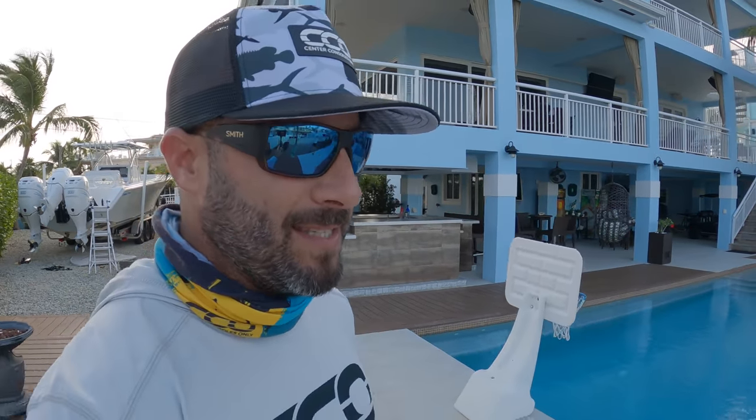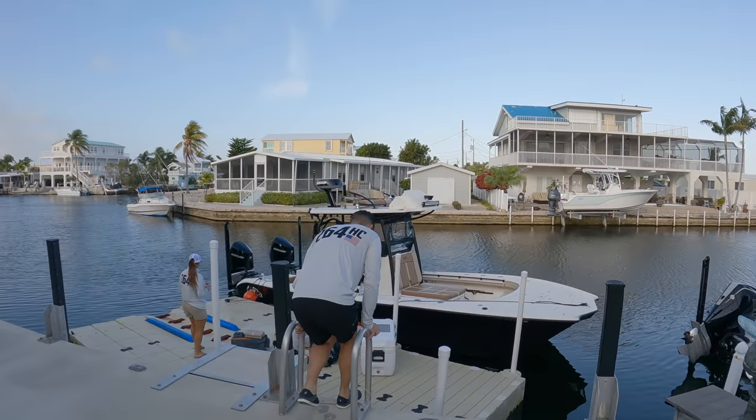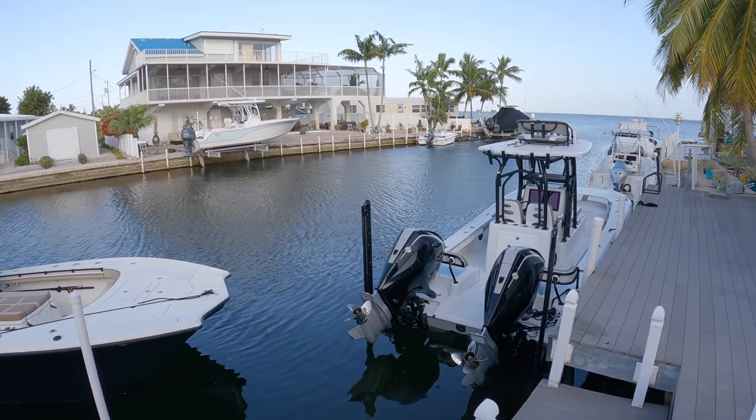I drove down to the Florida Keys for something a bit different today. We're at the Florida Powerboat Poker Run, I believe it's called. And I'm here with the CCB 26HC crew. And we're gonna be taking these two beauties on a bit of a run today.